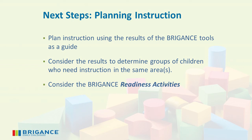The Brigance Readiness Activities is a resource you will have access to through the OMS. This resource provides activities and parent letters for each area covered by the Brigance tools. We have access to it and we should take advantage of it.